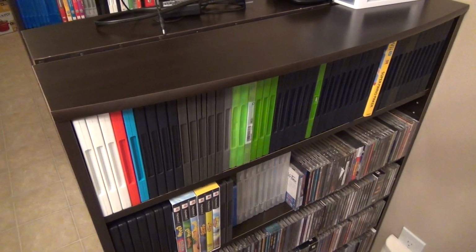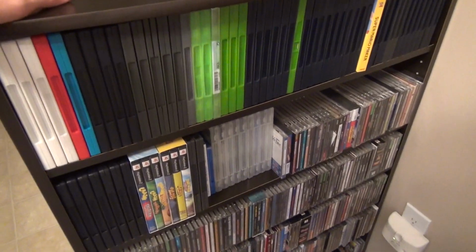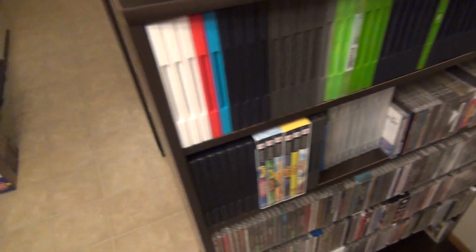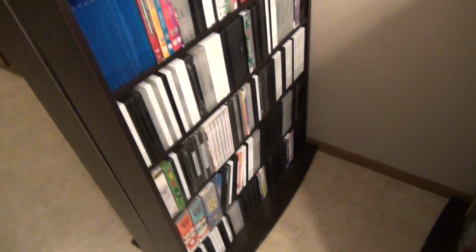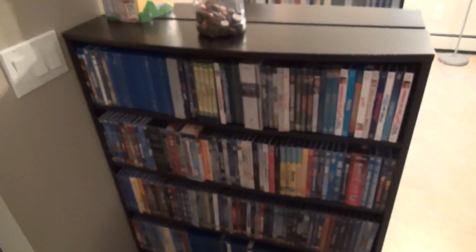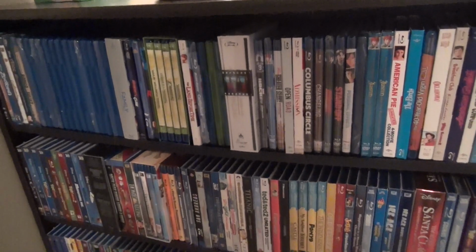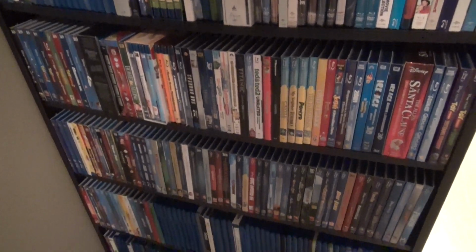They are fairly nice shelves. You can fit a lot of movies on them, especially for the price, which is about $30, so that's why I like them. But certainly there are probably more sturdy options out there that cost more, as a more permanent option.